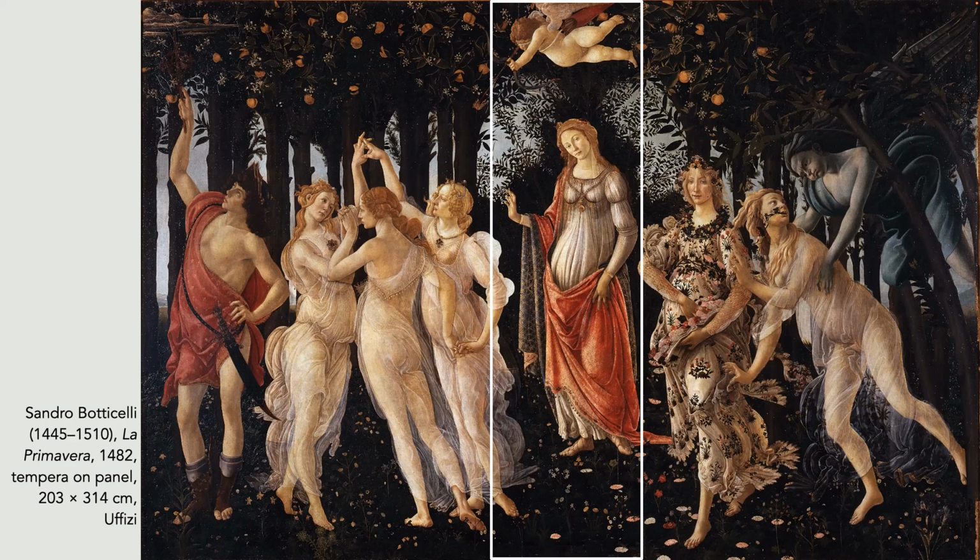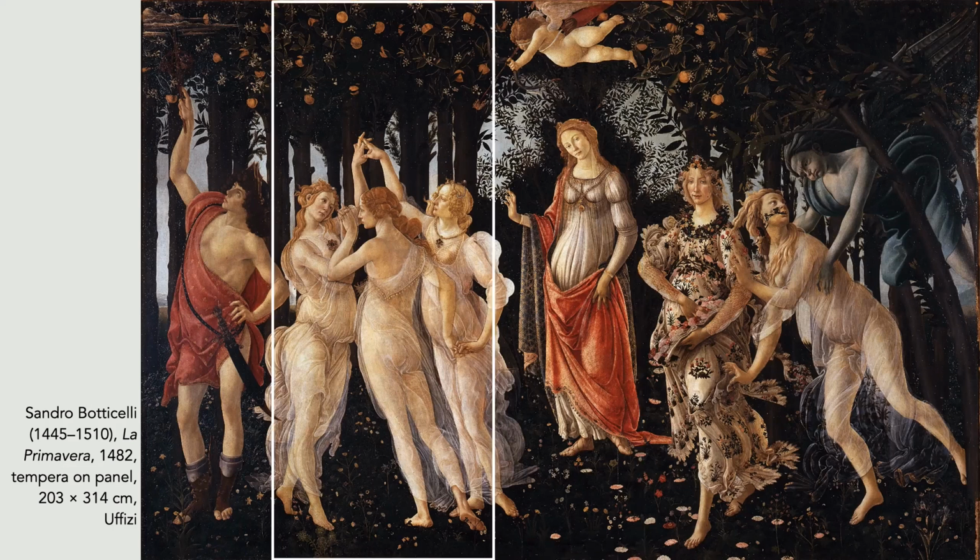And Cupid is firing the arrow straight towards the central one of the three graces, and the central grace is chastity. So I think the implication is that Cupid, blindfolded Cupid, is trying to subvert chastity into love. And then on the left is the personification of pleasure, and on the right, beauty.